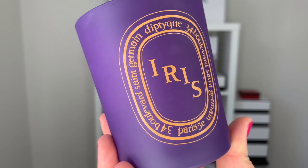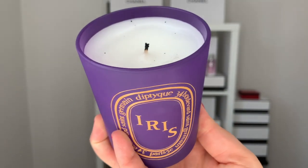All right, moving on to a product that is not makeup, but still technically in the luxury beauty selection. This is the Diptyque Iris Candle. Now, the Iris Candle itself is not limited edition. However, there is a limited edition packaging for the spring season. There are 4 or 5 other scents to choose from that each have their own individual limited edition packaging. I picked Iris because I love the scent of iris. This candle in particular also has notes of violet.